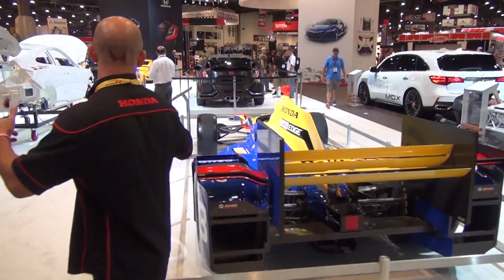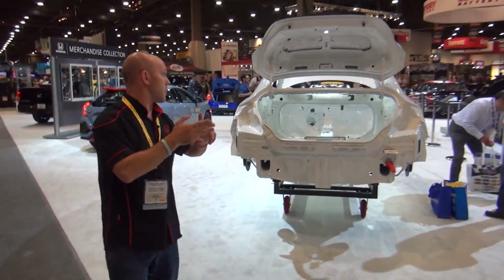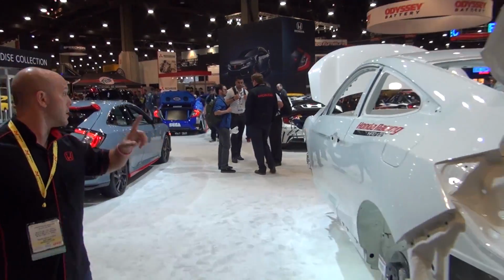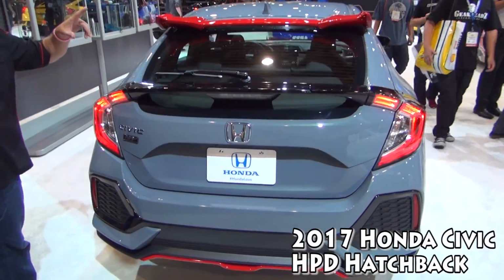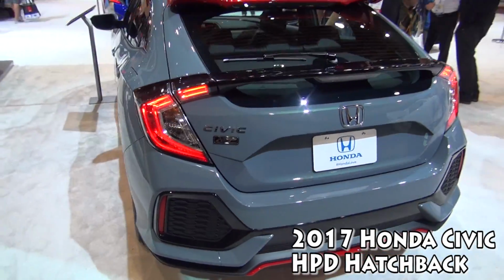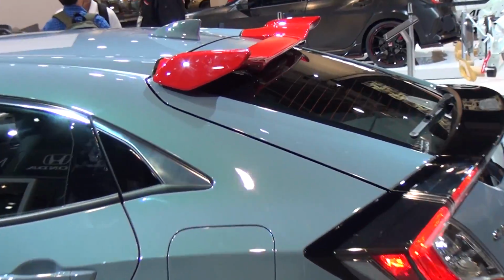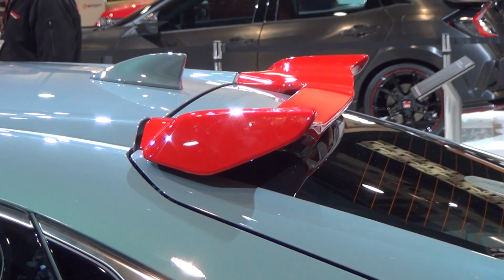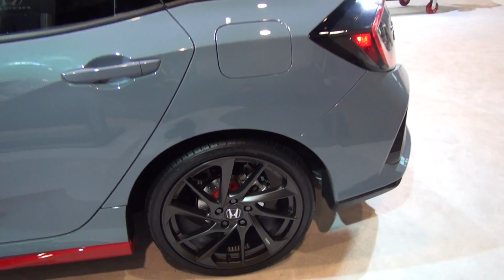We got more, guys. So we've seen the NSX and we've seen the Type R, a couple Civics. We saw the white body. We have not seen Honda's HPD car. So this is one that Honda, just go around the car. Let me talk for a little bit. Just go around the car slowly, show them everything. That top spoiler, the red one is HPD. These lower spoilers in red are HPD. Yes, they only come in red.